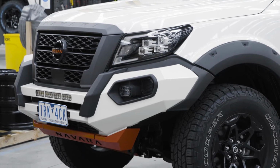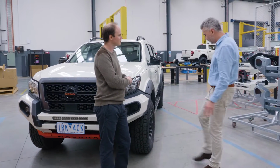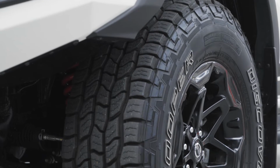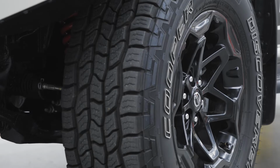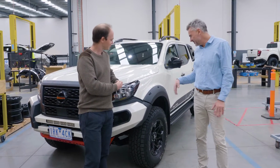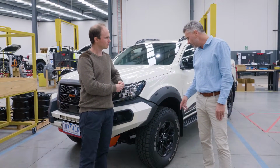Probably one of the more notable things is the stance of the vehicle. So we widen the track with the 17-inch alloy wheels, unique to the Warrior. 32.2-inch Cooper Discoverer tyre. 32.2, that's very precise. Well, you know me, Scott. It's got the wider track and then the flares to cover the increasing track width.